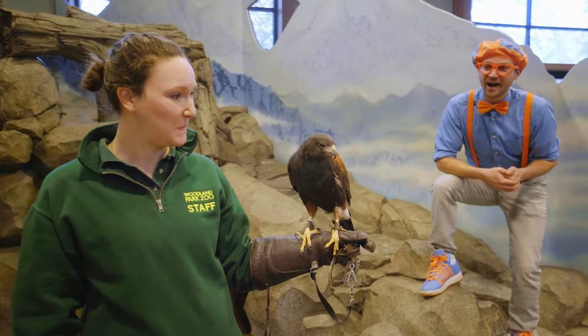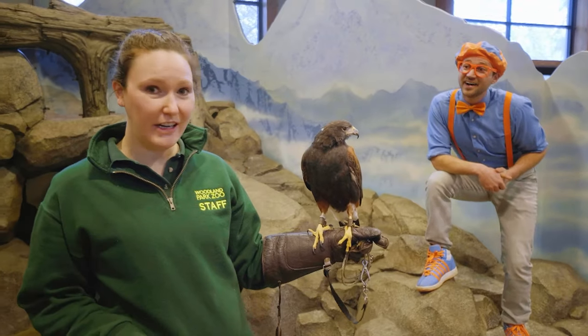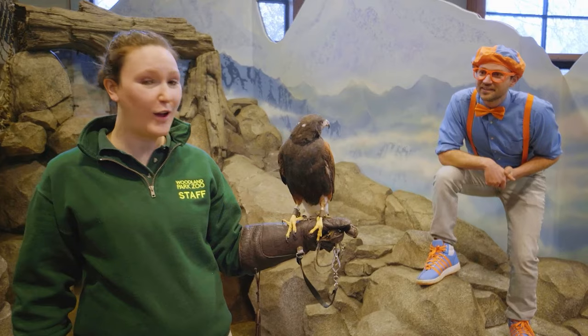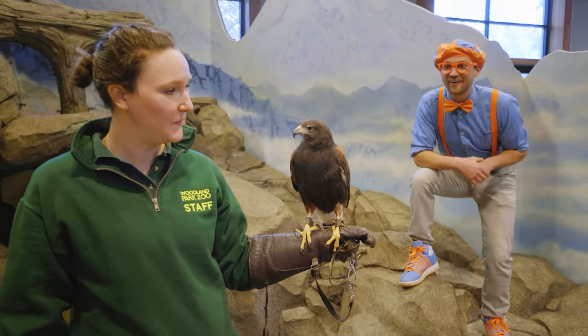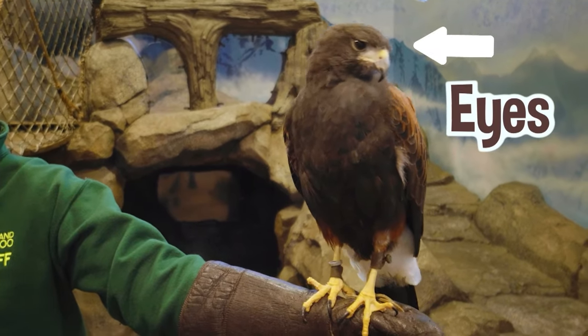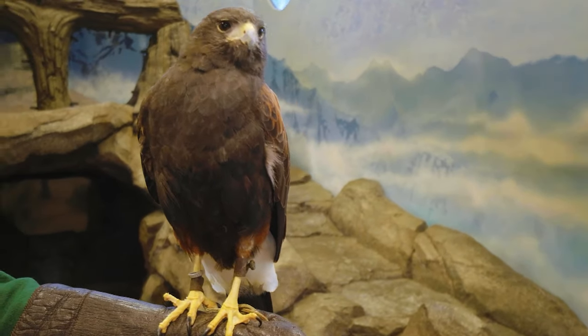Oh, wow. Do they live together or alone? Harris's hawks are very special because they live in family groups with other hawks. Most birds of prey live by themselves. Oh, wow. And I like Cisco's eyes. What's unique about them? Harris's hawks and other birds of prey have really great eyesight.